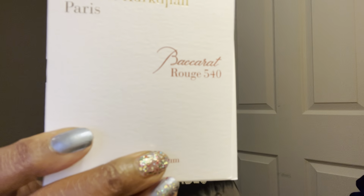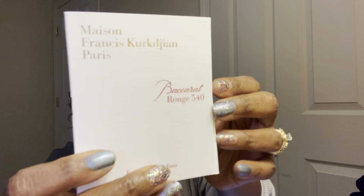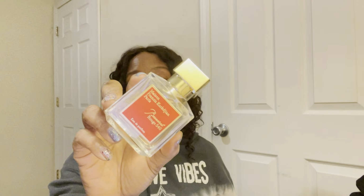So let's go ahead and talk about what you came here for, and that is the difference between the original, the OG, and the Extrait. Now, I got the Extrait version from the MFK website. At the time, I was able to pick up a set where you could pick out 4 fragrances for $25, and that $25 would go toward your purchase of a full bottle of any fragrance on the website. So let's just get into the notes and talk about what the differences are.